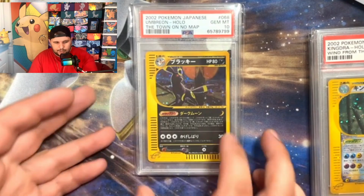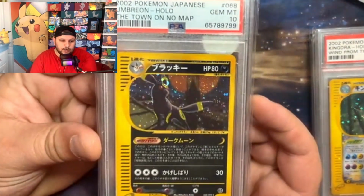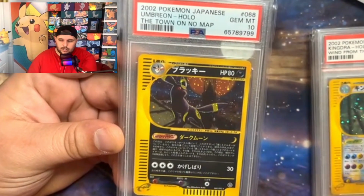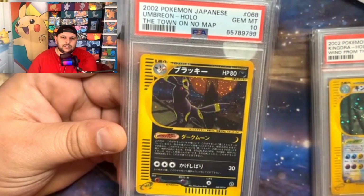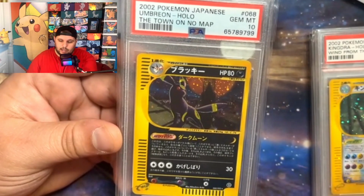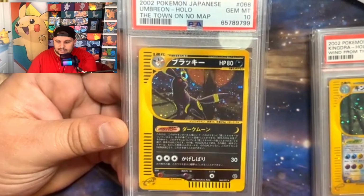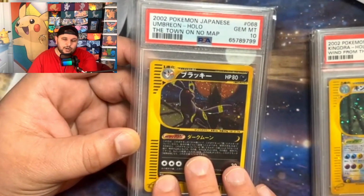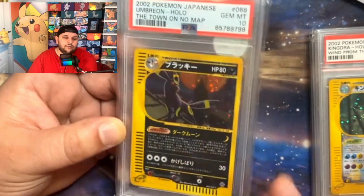And I want to talk about that specifically with this Umbreon card. Now, I consider myself a pretty fair negotiator. Obviously, I'm going to try to get a little bit of a discount. Everybody wants to save money where they can, and everybody should want to save money where they can. This exact card from the exact same seller was posted on Instagram first. And I actually offered $1,200 for this card.